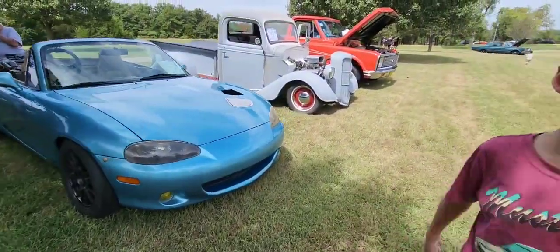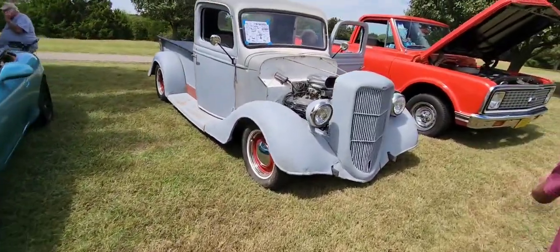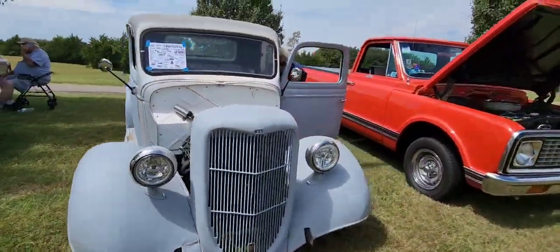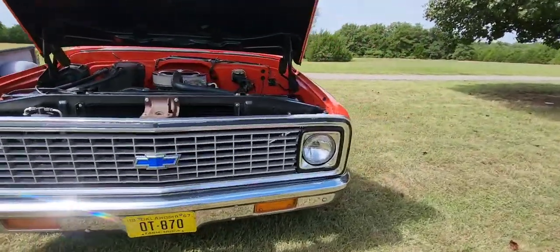That's not a Rolls Royce either. It's a Mazda Miata. It's a Rolls Royce. There's another Ford. Rolls Royce. Another Rolls Royce. Another Rolls Royce.